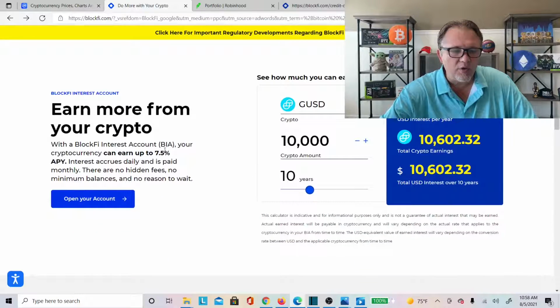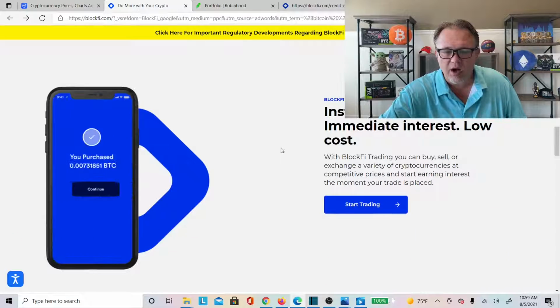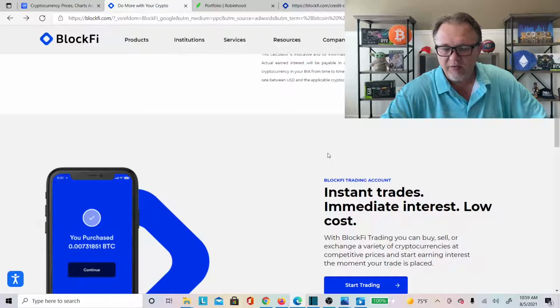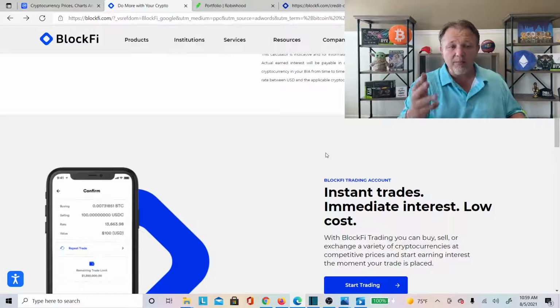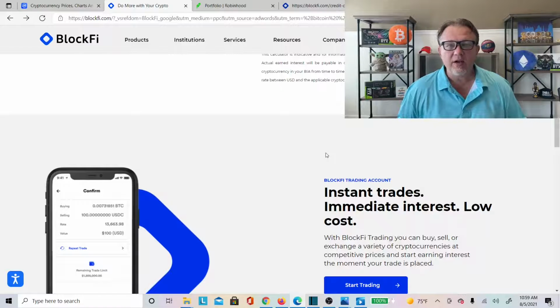Going down here, earn more from your crypto with the BlockFi interest account. Your crypto can earn up to 7.5% interest accrued. So you can also stake your crypto here and make 7.5%. That's awesome. Instant trades, immediate interest, low cost. With BlockFi, trading, buying and selling your cryptocurrency at a competitive rate is a great place to trade. So, hey everybody, BlockFi is a great place to apply for a credit card and get your rewards in Bitcoin. So with that, let's head over to Robinhood.